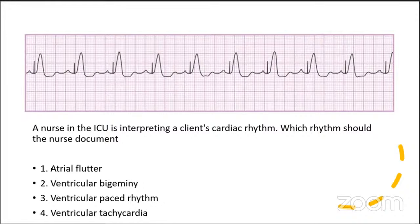Maybe I'm walking on the street with my son and he's walking slowly. If I just tap him on the bum, what happens? He starts to walk faster. That's what we use our pacemaker for. The heart rate is slow, so that's why we want to pace the heart, to increase the heart rate.